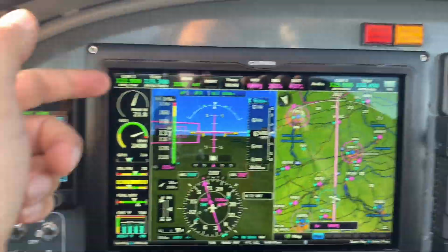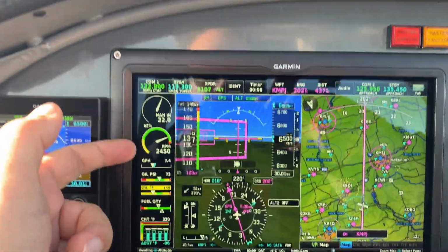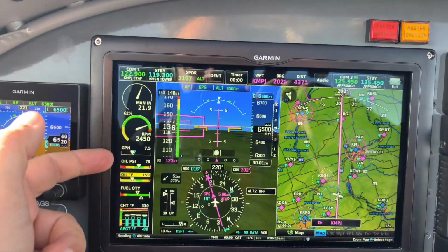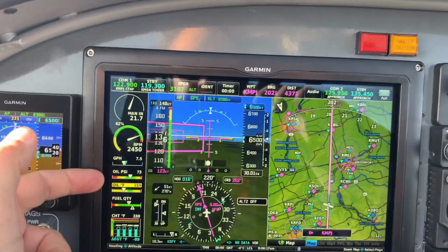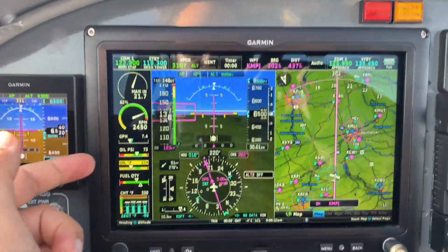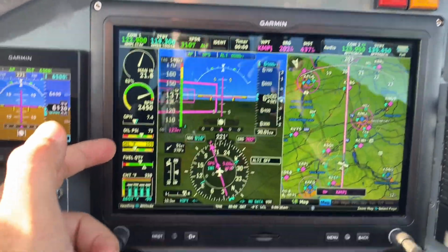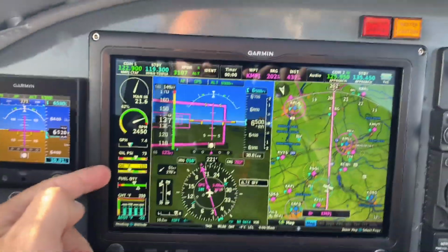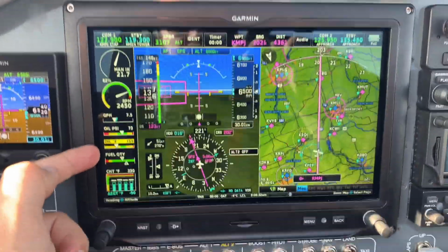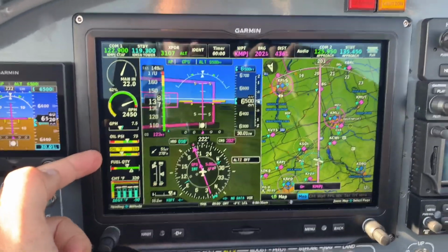Okay, so on the right side, I have manifold pressure, percent power. I'm flying at 62% right now. 2450 RPM. Again, 7.5 gallons per hour. Oil pressure is 73 psi, which is right in the middle. Looks good. Oil temp is 159 degrees Fahrenheit, which is a bit low. I want to see that at about 180 so that it burns off any moisture that's in the oil.